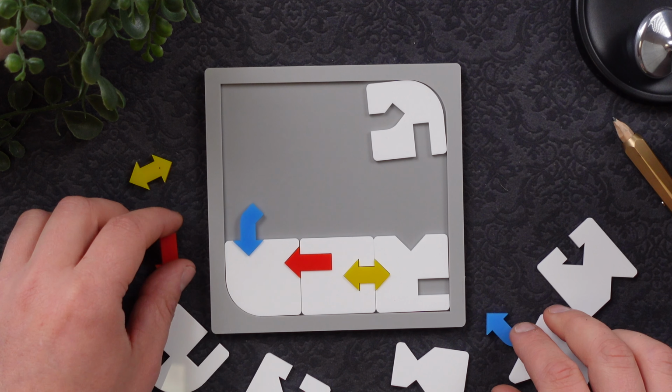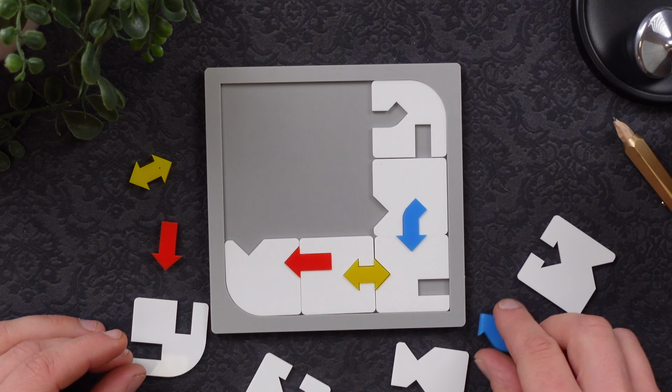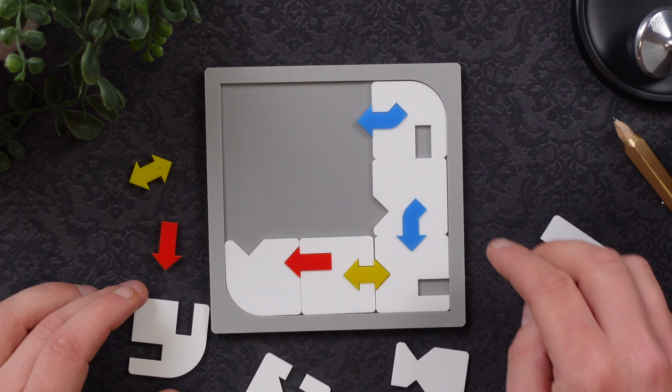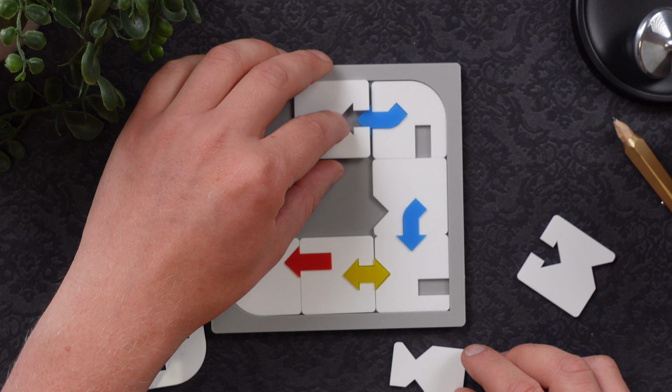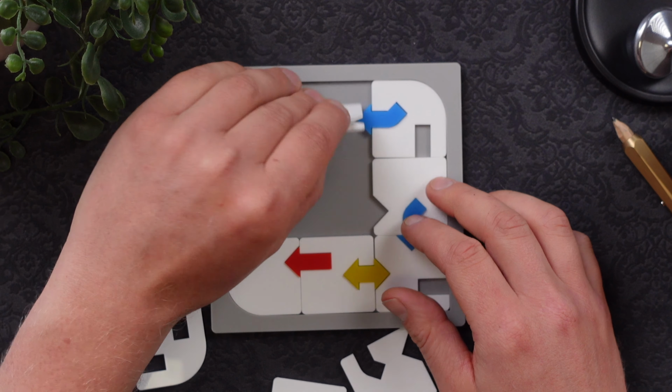I guess there's always also a possibility when you're doing these kind of puzzles that you just get it straight away. It's never happened to me, but it does seem like you possibly could end up in that situation. How about that one up there? And okay, we're going to need one of these pieces.